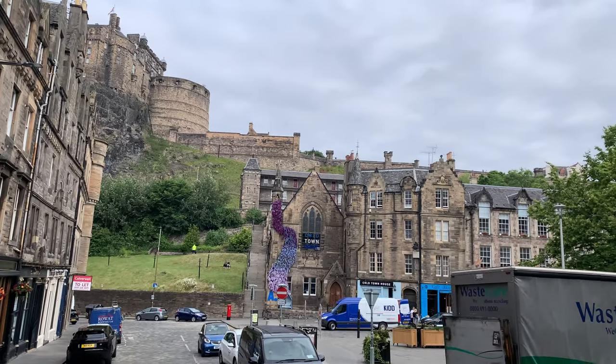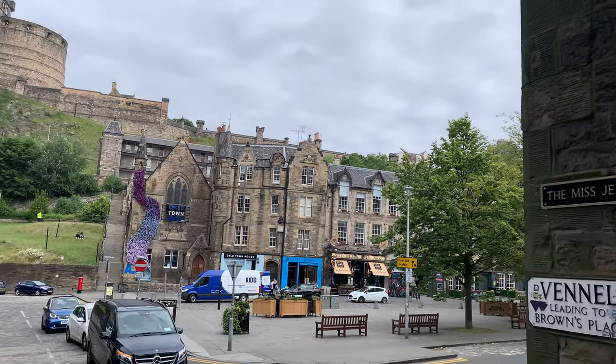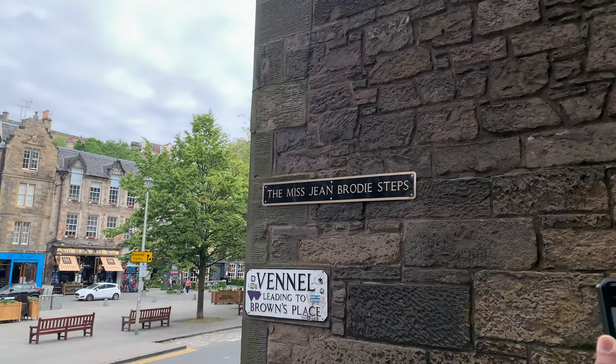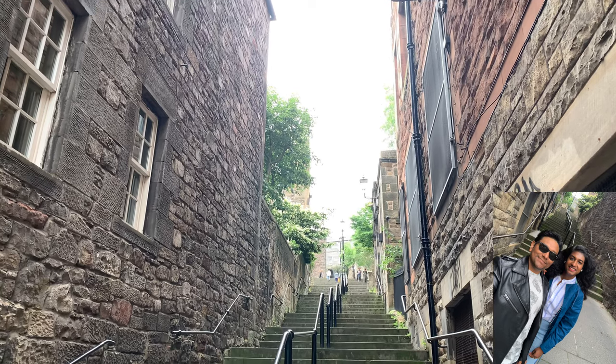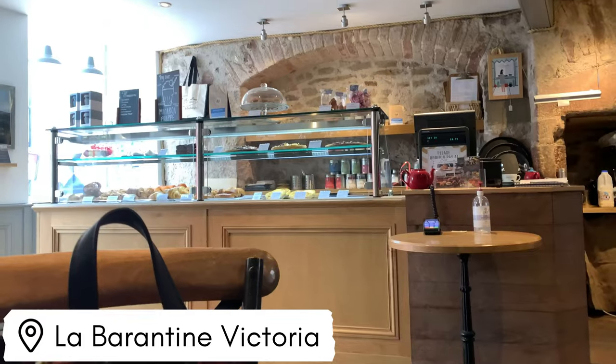There is also Miss Jean Brodie's steps. There are a lot of pictures taken there, and we saw a few of the wedding photography taken there as well. One of the viewpoints is there. I have given all the names on the side, so if you want to go and check this place out, please do.